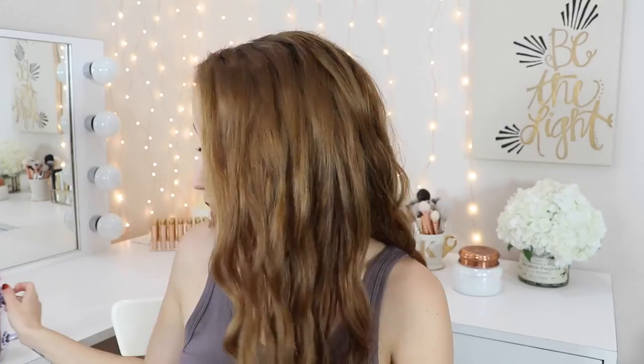Delicious. But anyway, my first favorite is this H&M Perfectionist Finishing Powder. This is in the shade Porcelain. I bought this on the H&M website. H&M has makeup now, their own beauty line. H&M definitely has some hits and misses. Some things are really good and other things not so good, but I love this.